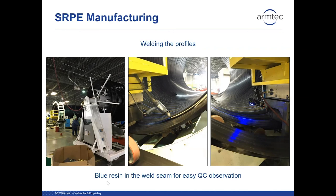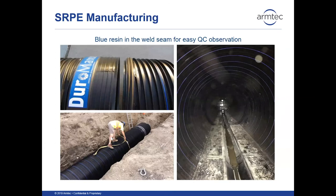I'd like you to notice that we're using blue resin in the weld seam. And the reason for that is it facilitates the QC, the quality control observation. So if you look at the pipe on the outside, when it reaches your job site or as it is being installed in the traditional method, it's easy to see that every segment of pipe has been fully welded to the preceding one. If you do a CCTV inspection or walkthrough on a very large diameter pipe like this one, again, it's very easy to visually confirm that every segment has been welded the way it should have been. So if you notice a gap in those blue lines, do a closer inspection because there might be an issue.